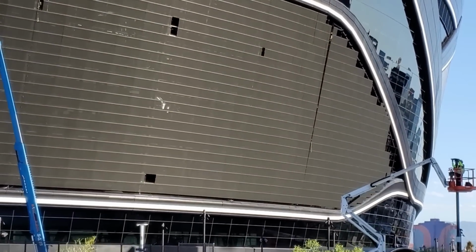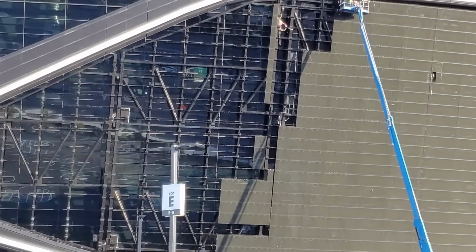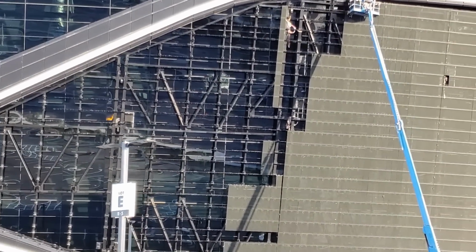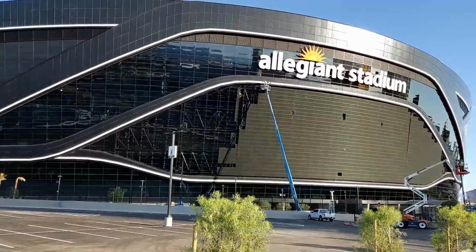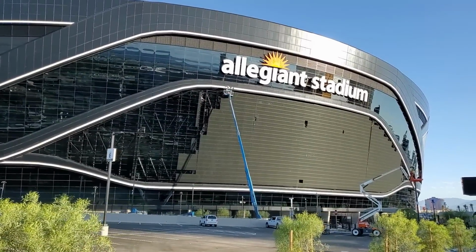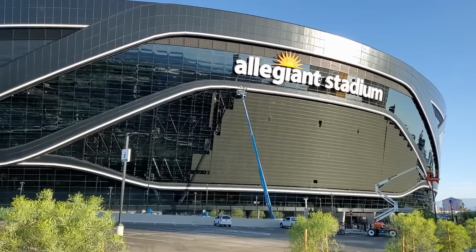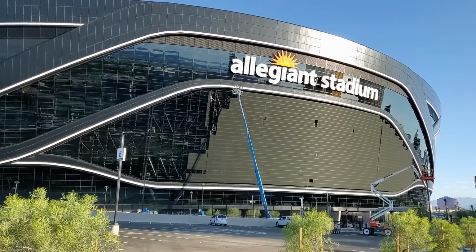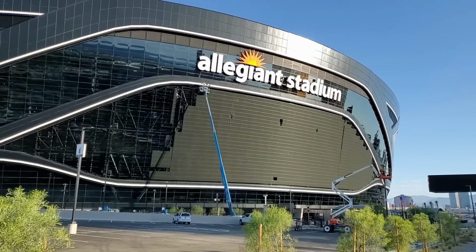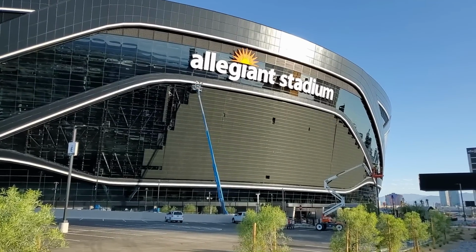But this is about all they really have, and then just all the little touch-up pieces. So this should be getting done, or at least start getting tested, in the next week or so. They did a lot since just Thursday.